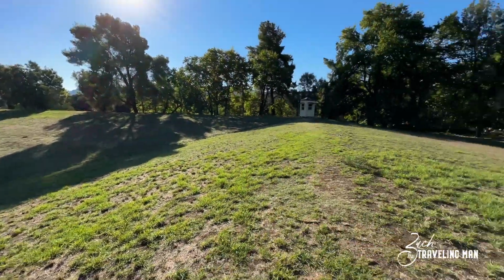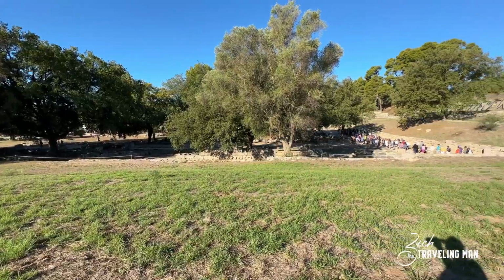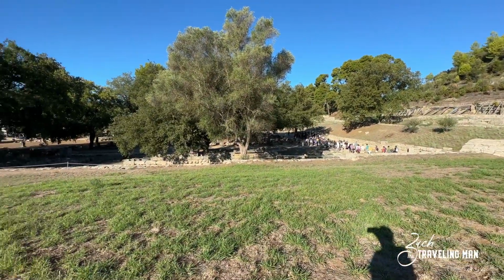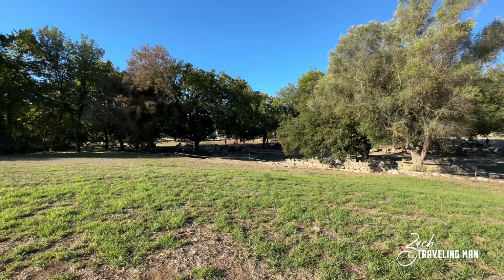And then we'll look back over here and you can see some of the other ruins of Olympia, and these were all different facilities. We also got to see Zeus's temple over there. It is super crowded. I feel like everyone from the ship, all 1900 passengers, came out here, so it's hard to get separated from the group and actually vlog a little bit and tell you a little bit about it. It's pretty interesting. It's not exactly what I thought. I thought there would be more to it, but it is pretty cool to see here the original Olympic Stadium.